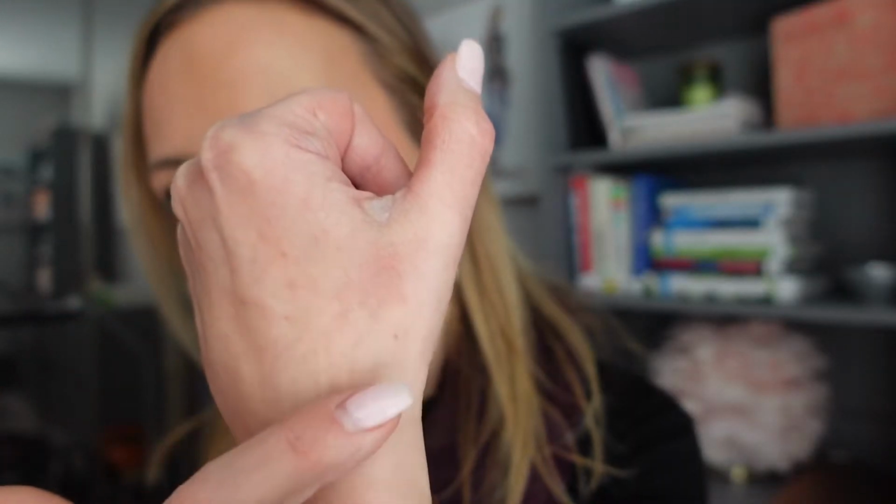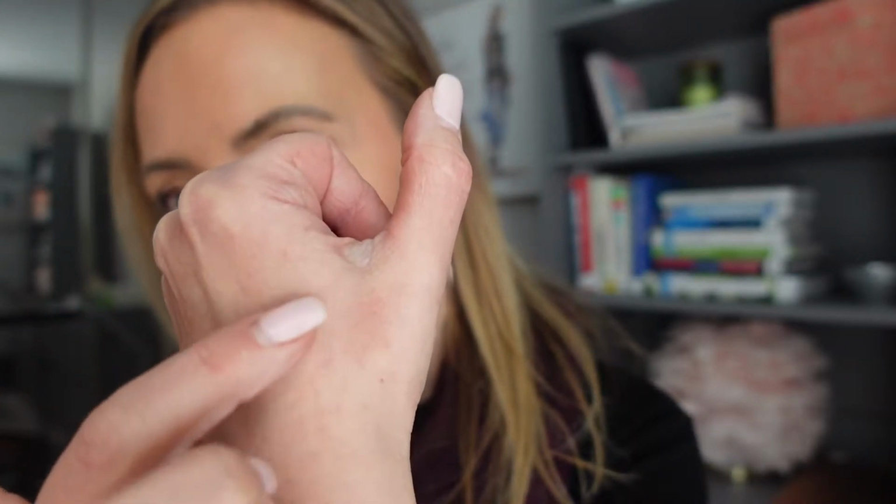Also, I don't know if you can see on my hands, right here you can see the dots, that's all windburn. I thought I would make this video in case you don't know certain things about protecting your skin, your hair, and your body in the winter months, other than, I mean, we all know we have to wear coats, boots, socks, things like that.